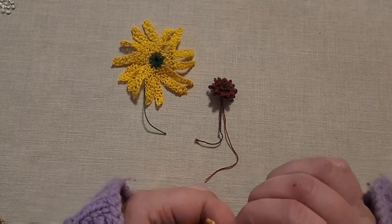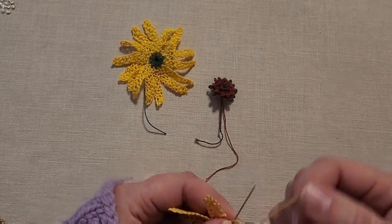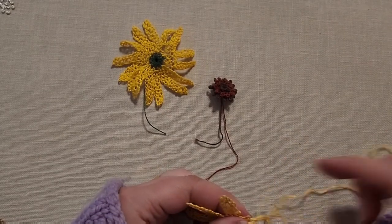And so I need 2 stitches. Go. I need 2 stitches.